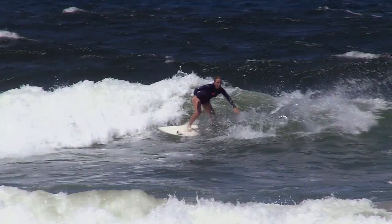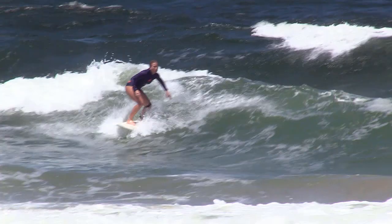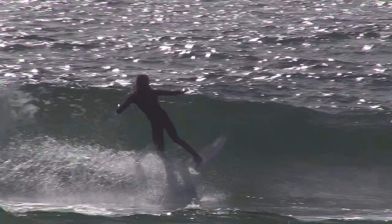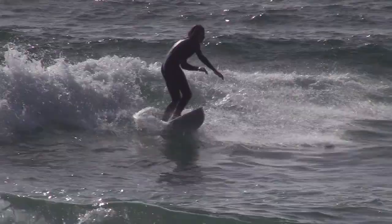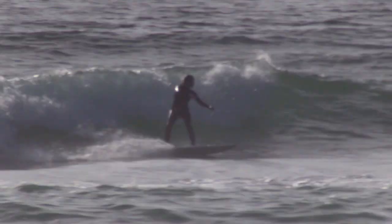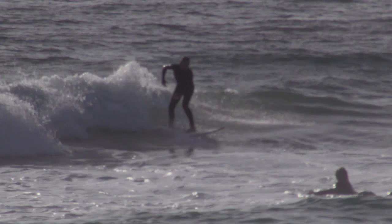Surfing rail to rail instead of the bouncing seen all too often when surfers try to maintain their speed. Remember, bouncing or hopping should be a surfer's last choice rather than their first when wanting to maintain speed.